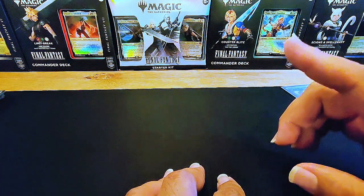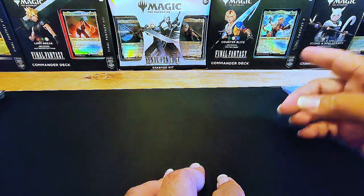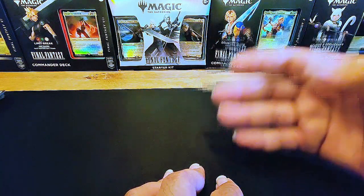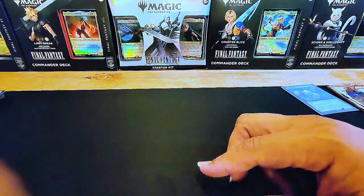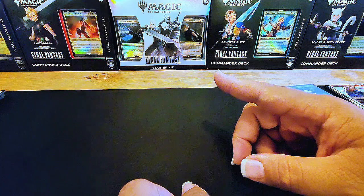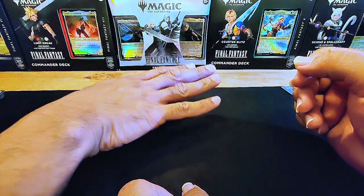We do have some collector boosters. We have these commander decks that we will be opening to go through them and see what they changed, because I heard that the Soul Ring in each one, if I'm not mistaken, should be different.